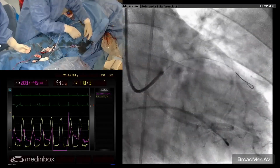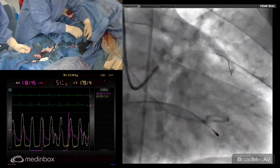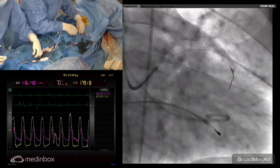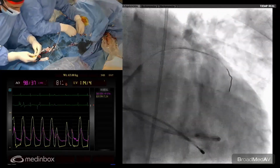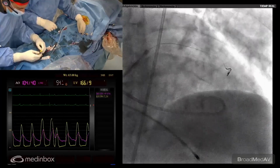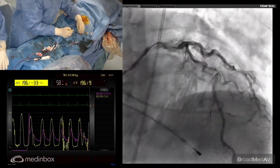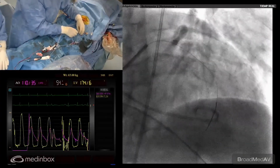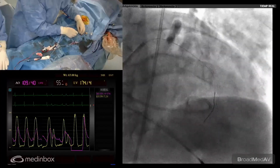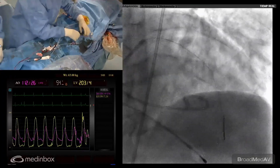Okay, perfect. Maybe you can go to AP view. AP cranial. Okay. I need some loop there. Now the wire is destroyed. Okay, no, it's okay. Give me the guide extension.